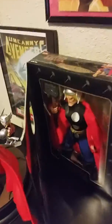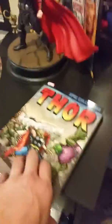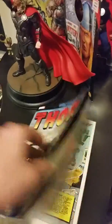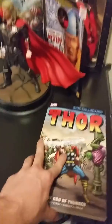Some of the little mini bobbleheads, movie statue, and an old school Thor toy. It's pretty cool. This Epic Collection Volume 1 is amazing. Journey into Mystery number 83 through 109, and full color. This is fantastic. If you're a comic fan, you need this stuff.